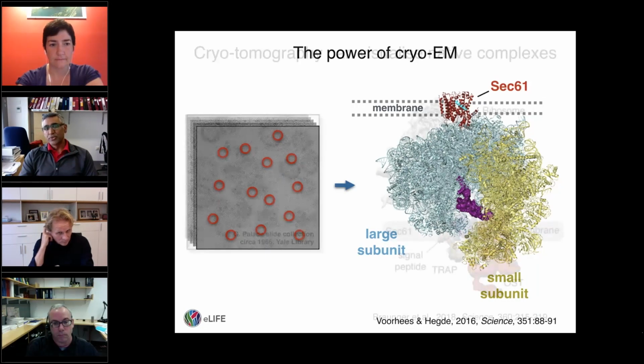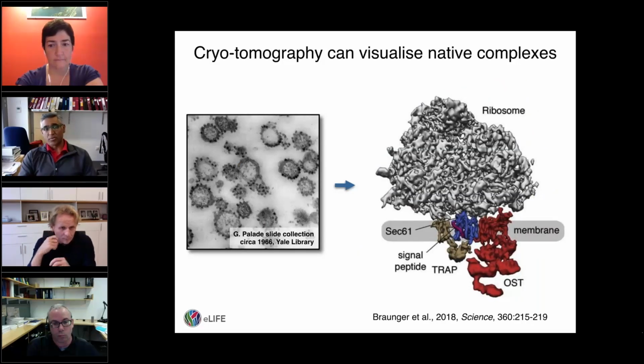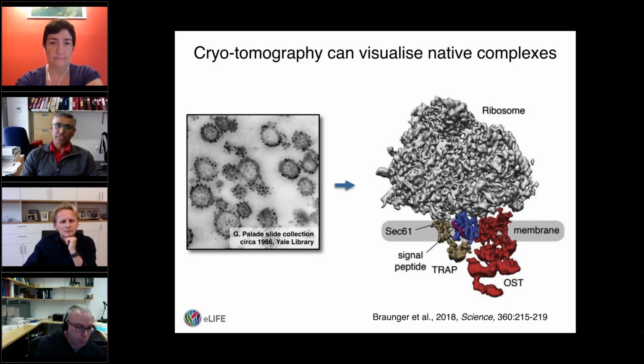One can even do this in more native samples using a process called cryotomography. So in this example from Friedrich Forster's group, ER, just whole ER, can be analyzed by cryotomography to see what the components that are associated with membrane-bound ribosomes look like. And this is more moderate resolution compared to the single particle EM, but again, enough to start giving you a flavor of the molecular functions of these factors that bind.